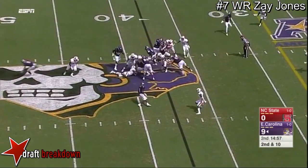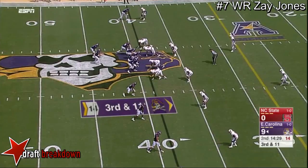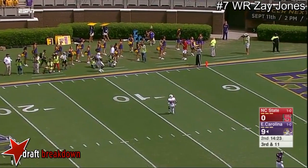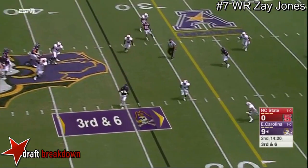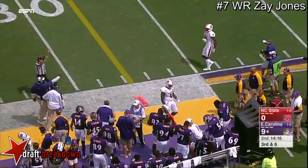A lot of motion here and nothing. In fact, Philip Nelson will lose. Pressure up that middle, and that's an overthrow. Complete communication breakdown there. And will they get that 6? The race to the sideline? No. They'll be a couple of yards short.